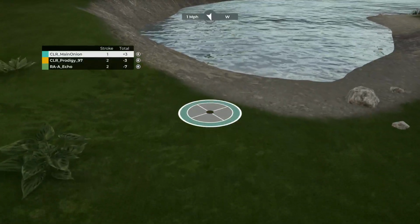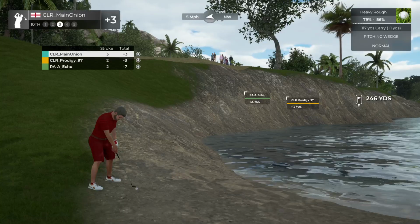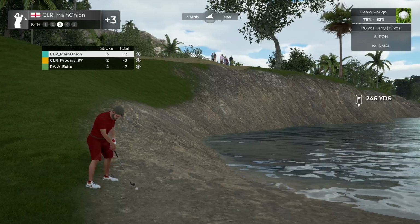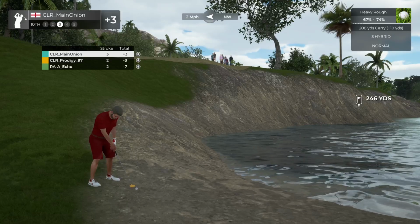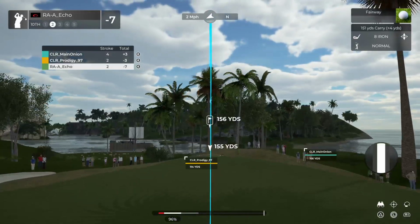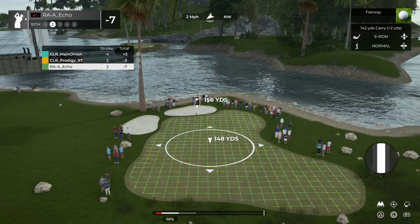That's heavy rough there, isn't it? I'd played from there, yeah. Watch the sparks. If there's any. Still heavy rough. I'm in the rough here, I think. And this is looking to be about 155 yards out. 156 downhill. 156 downhill. This is a shocking round.